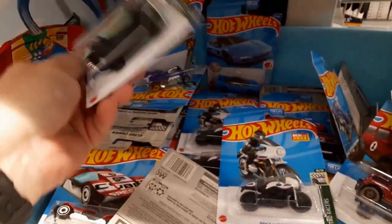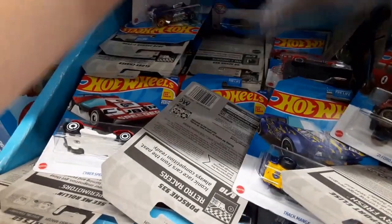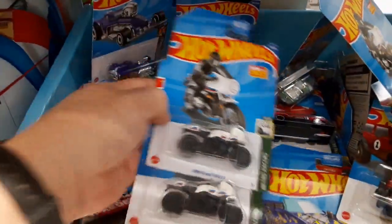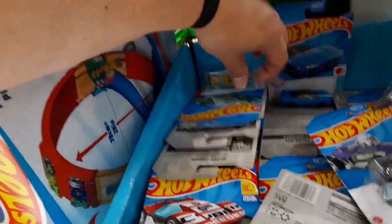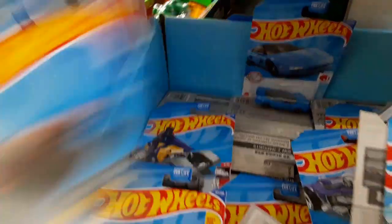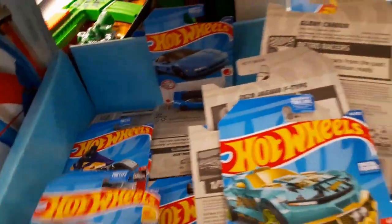Ooh, there's the Jaguar. And another one of those Mazdas. The Glory Chaser, kind of a plain looking vehicle. I don't think I'm going to grab it. There's two of those motorcycles. You know, I like those motorcycles. Oh, and there's the Batmobile. Finally found one of those out in the wild. Nice.